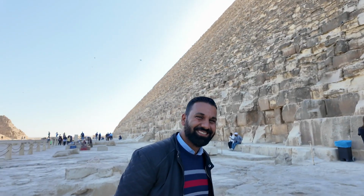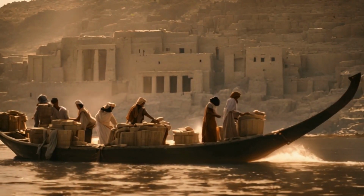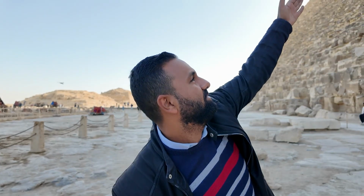All right, what do you got to say? Over there you can see the boat pit, because here we discovered boats, huge boats. And they used these boats to move the black stone, the granite, from the quarries in Aswan up to here. You cannot see granite here, there's no granite, but inside the pyramid, the ceiling of the pyramid chamber weighs around 70 tons of solid granite.